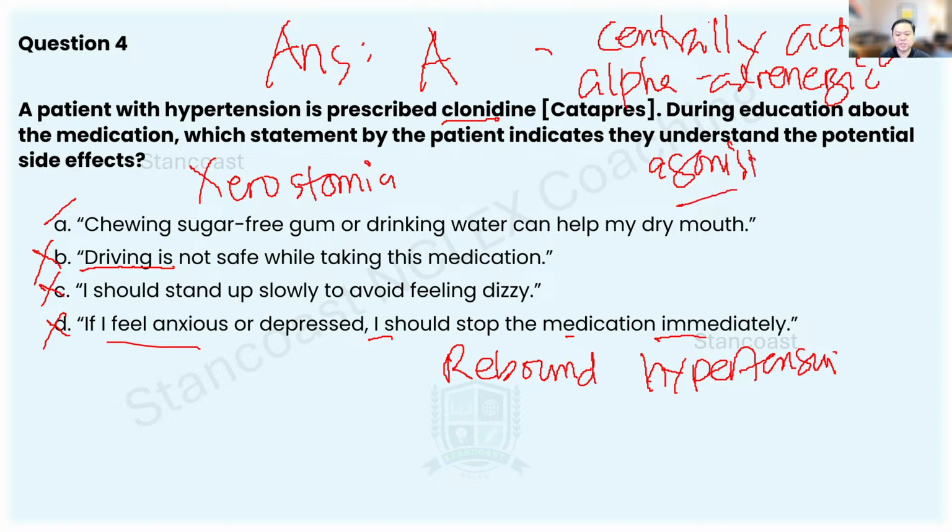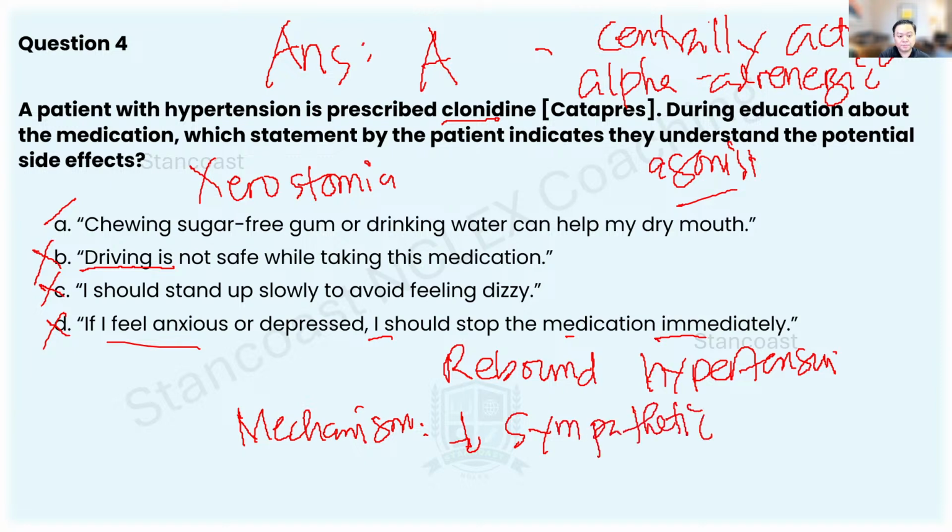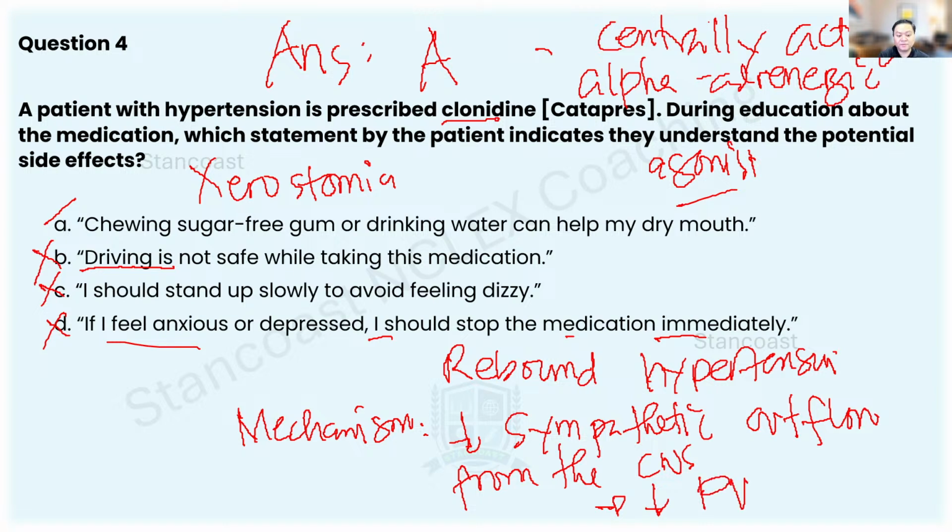So how is this medication going to work in reducing the blood pressure? Well, this is going to reduce the sympathetic outflow from the central nervous system, which will lead to reduced peripheral resistance. So the mechanism is basically to reduce sympathetic outflow from the central nervous system. And so the patient will eventually have a decrease in the peripheral vascular resistance, and also a decrease in the heart rate and the blood pressure.